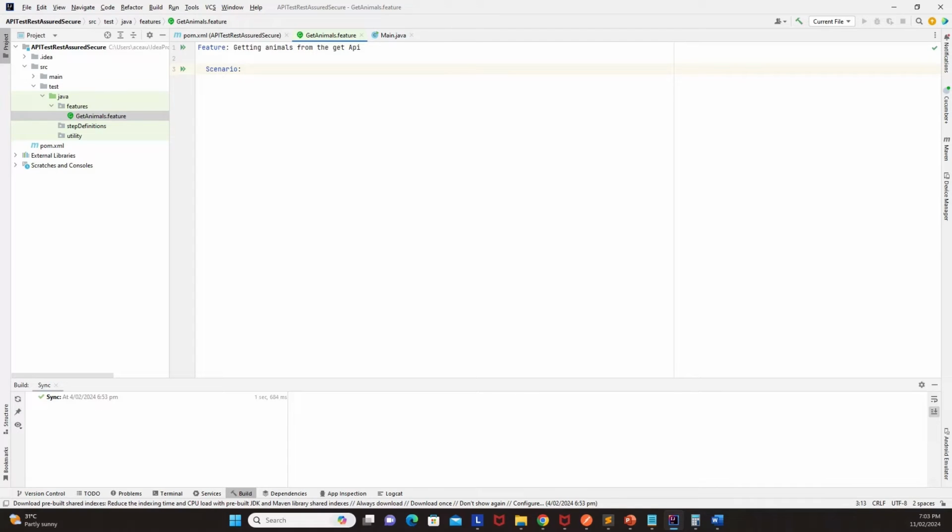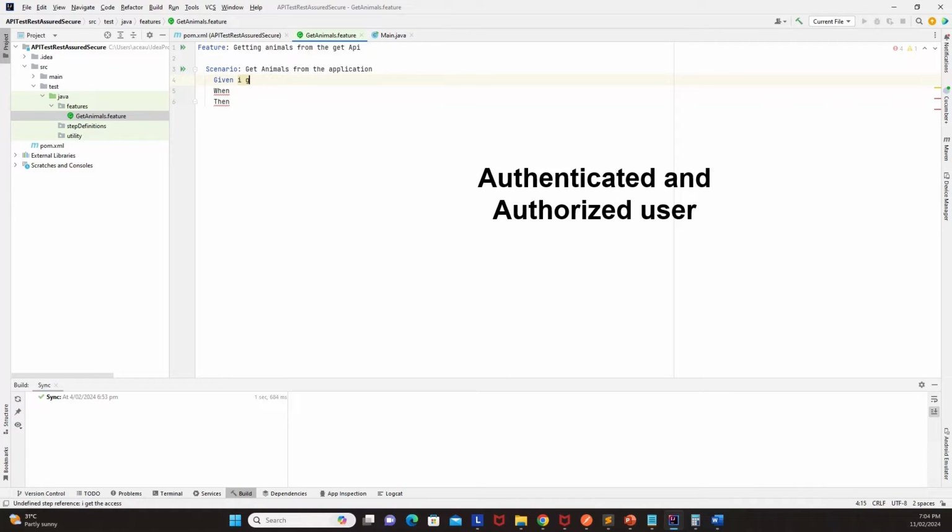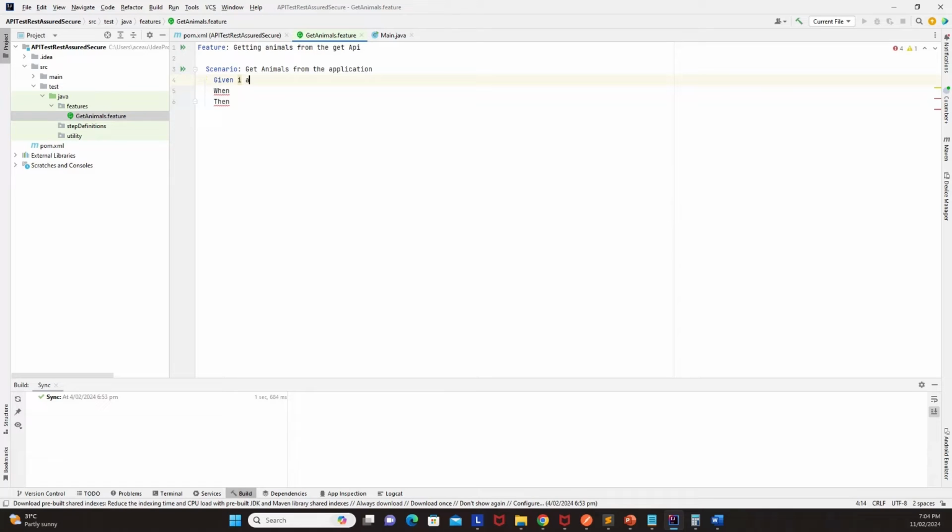Now here is the scenario that we will be entering: get animals from the application. So this is a very simple scenario. This scenario has Given, When, Then statements that I'll add. The Given statement is that I get the access token. So, Given I am an authenticated user, When I hit the get animals API URL, Then I get animals in the response of the API. So this is our defined scenario.